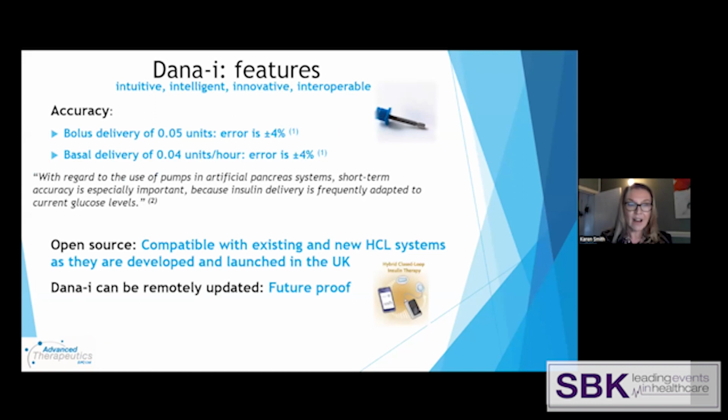So the Danai is also one of the most accurate pumps on the market currently in the UK. Bolus delivery of 0.05 units and an error rate of either plus or minus 4%, and the basal again with 0.04 and the error rate of plus or minus 4%. So this is a real benefit when dealing with hybrid closed loop, is the accuracy of delivery via the pump.